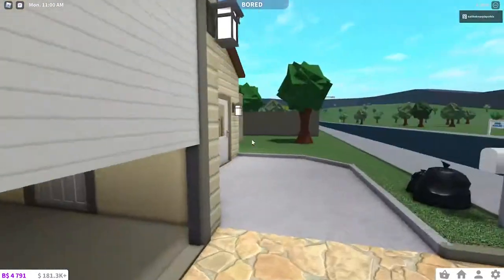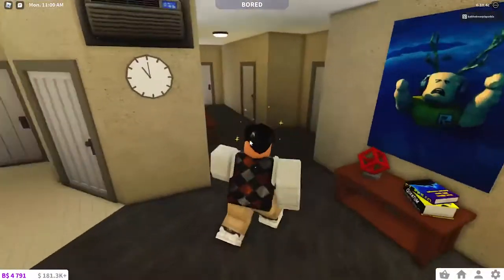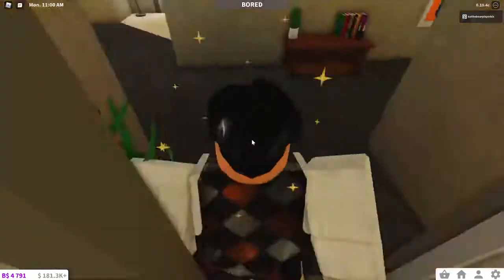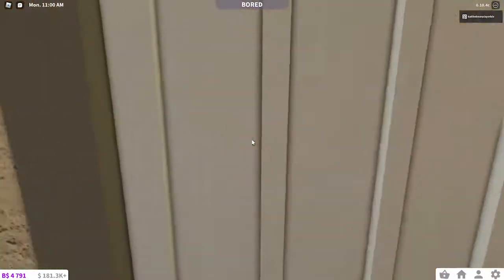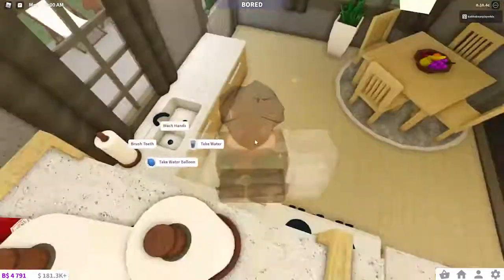This is the ugly garage. It's kind of ugly. I don't really like it, but it's fine. But it's certainly interesting. I'm not sure which one is meant to be the master room either, but I know how to build, so this will be good. So yeah, let's get building.